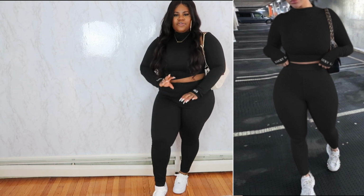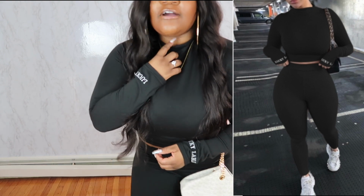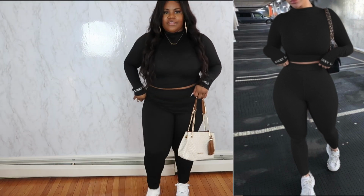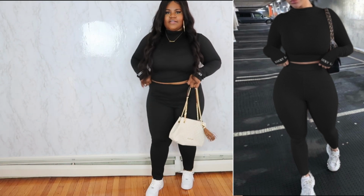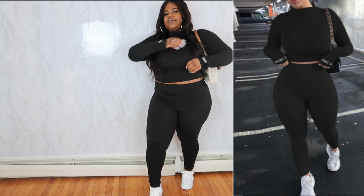Now the material is very warm for this fit. It has a faux neck, it comes up. It's not really a turtleneck, it gives the effect. I'm even going to give y'all the stance of the model. I'ma try. It's like she's stepping off with the bag right here.